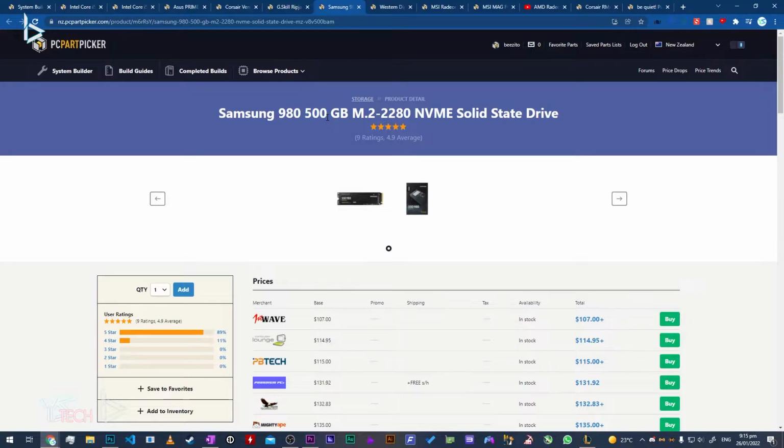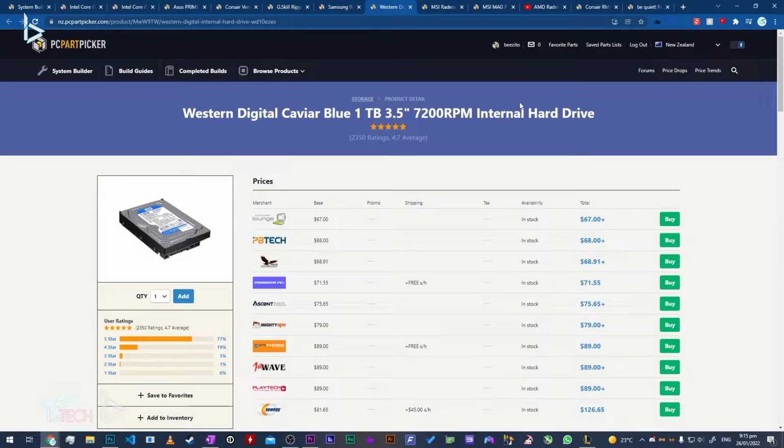And if you want to go for a SATA option, the 870 EVO from Samsung is also great. So if that's not enough to satisfy your needs in terms of drive capacity and storage, then you can go for a hard drive as well. Anything will be fine generally. Western Digital Caviar Blue is perfectly good. $67 from Computer Lounge, $68 from PB Tech, 1 terabyte at 7200 RPM.